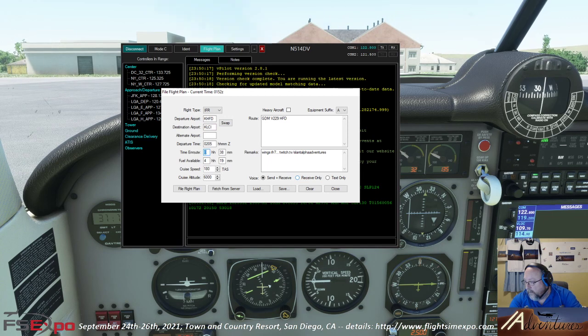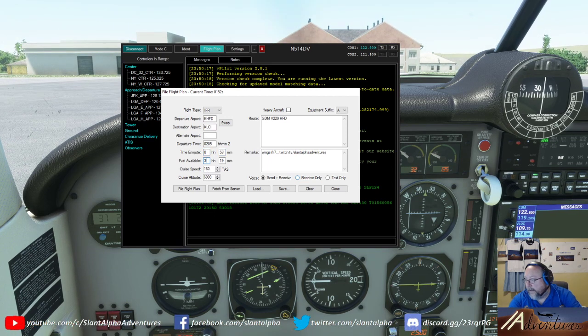Time en route for this one, we're going to call it 0058. 58, I said. Fuel remaining 331. Cruise speed 180. We're going to call that one 9,000 feet. The route for this one, this is the Wings IFR 8. Fix that while we're there. Route for this one is basically back the way we came. Hartford, Victor 229, I said, GDM. And then, like we said, Victor 39 up to Concord.